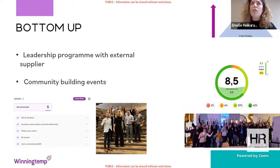And we had discussions within the team, we had workshops in the company, and we realized that we don't have perhaps a similar philosophy or way of working that we believe should apply for all leaders in the company. And as you can see here on the left-hand side at the bottom, we also got some insights from our own tool telling us: you need to ask for feedback more, you need to increase communication, you need to build relationships and be more present.